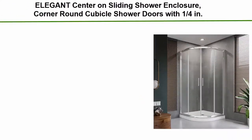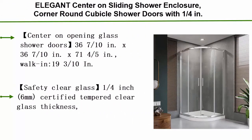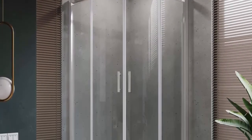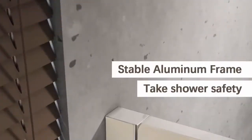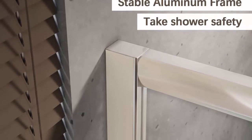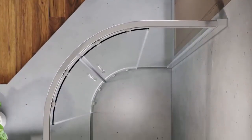Top 8. Elegant Center on sliding shower enclosure, corner round cubicle shower doors with 1/4 in. clear glass, 36 7/10 inches × 36 7/10 inches × 71 4/5 in. Chrome sliding bathroom door. Center opening glass shower doors, 36 7/10 inches × 36 7/10 inches × 71 4/5 inches. Walk-in, 19 3/10 in. Hardware finish, chrome finish.